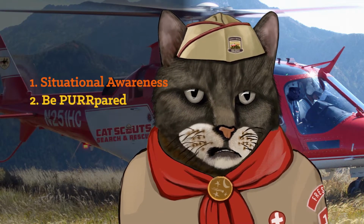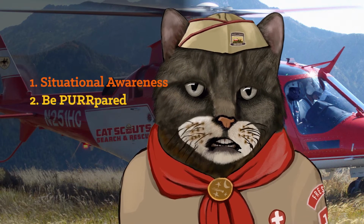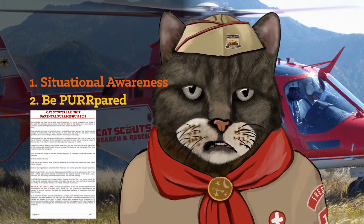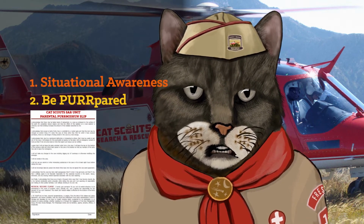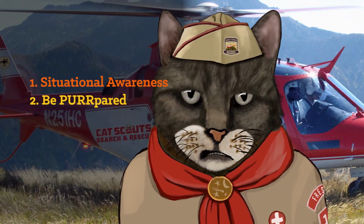It also means, and our lawyers insist on this, you must, absolutely must, maintain, on file, a standing parental permission slip allowing you to go on Cat Scout search and rescue missions. No slip? Then you're not boarding the helo. No exceptions.